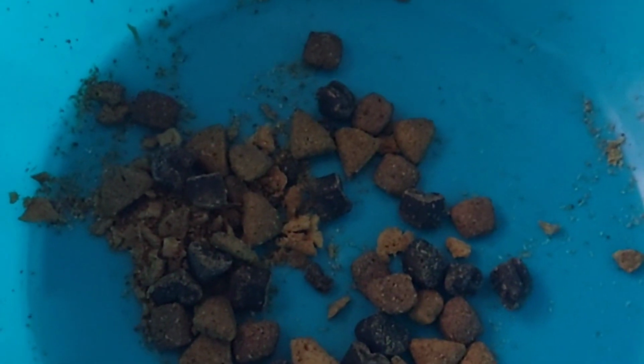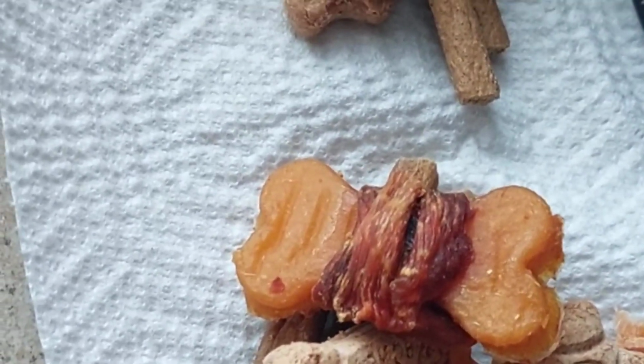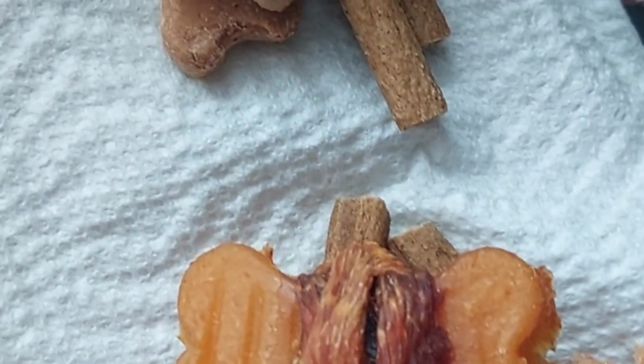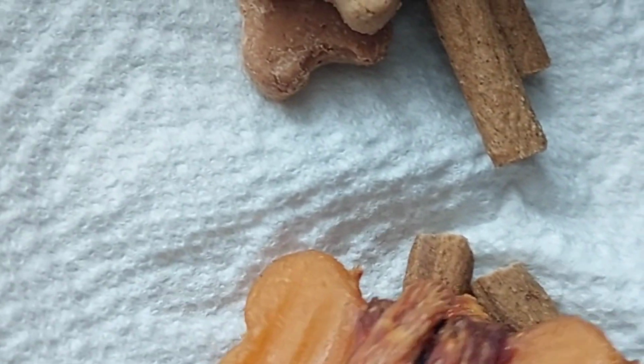Okay, so that's the leftover. Each bag gets about a cup and a half. As you can see, all of the treats are in there. And then here are the other ones right here. I'm going to put those individually in the bags. So let's do that now. I'll just stick them in there.